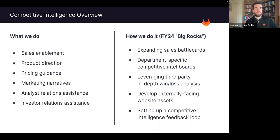Secondly, product direction. Obviously we want to take a look at what our competitors are doing with their products and see how we can change our product roadmap accordingly, to be more focused on things where we have a significant advantage over our competitors, or where we need to fill in gaps that we have with competitors' roadmaps as well. This also leads into guidance with pricing, because this is something that we track with our competitors' pages. We can understand how they've been changing their pricing over time and whether we need to adapt.